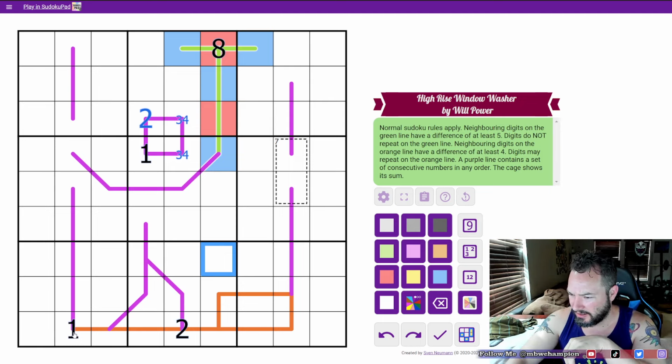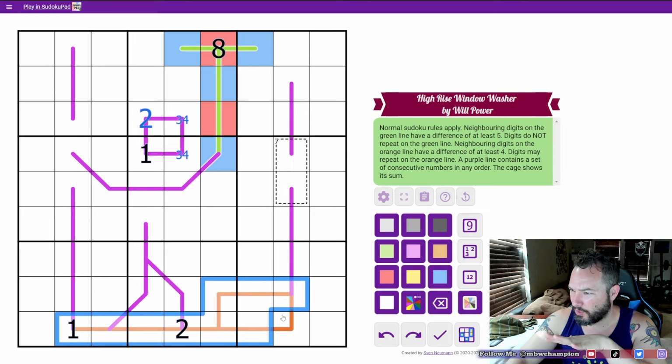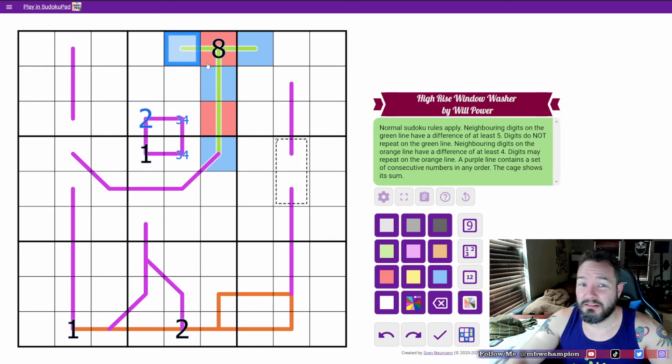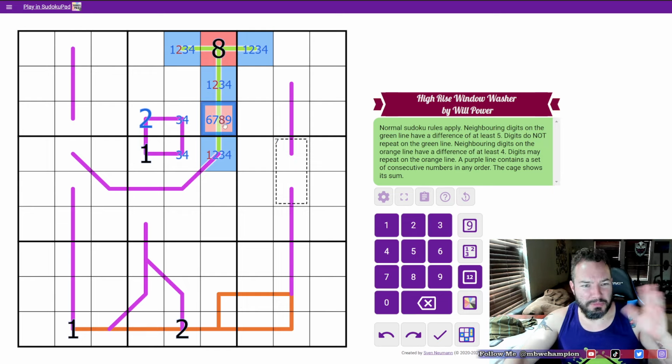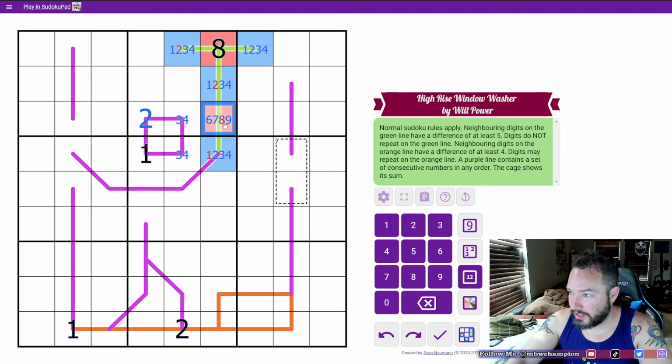There's only like one more left, so maybe it doesn't need to be known, but basically what we do know is that this has to be a 1, 2, 3, 4, right? And then this has to be a high number, which is a 6, 7, 8, 9. Now, I'm going to clean this up. I just wanted to visualize while I'm saying that.